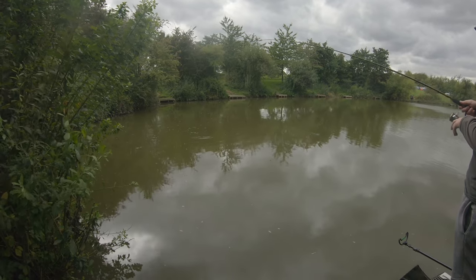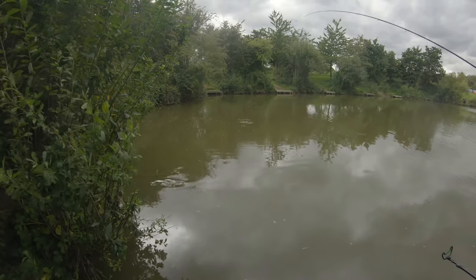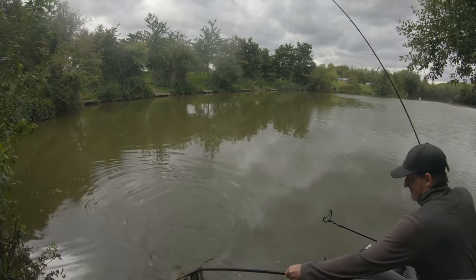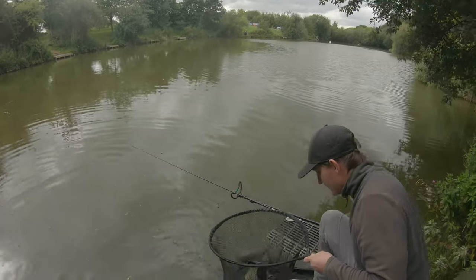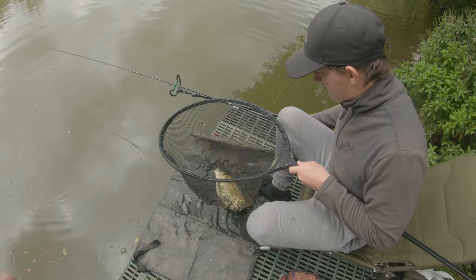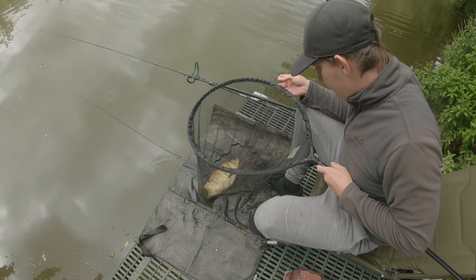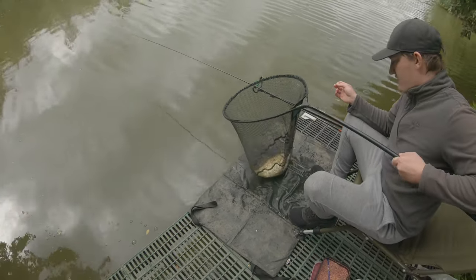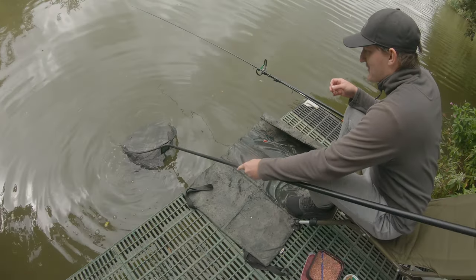That's hearty. A little chunky one. They're weird little fish, aren't they? That first one I caught, like I said, I thought it was a chub. Is that a normal common? No, it's not. It's got no barbels on its mouth. That's how you tell an F1. It's got no barbs. But that's a chunky one. That's easily 2 pound. I expected a fight from that, I'll be honest.